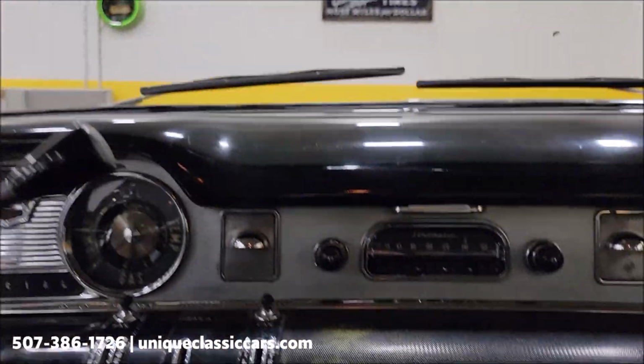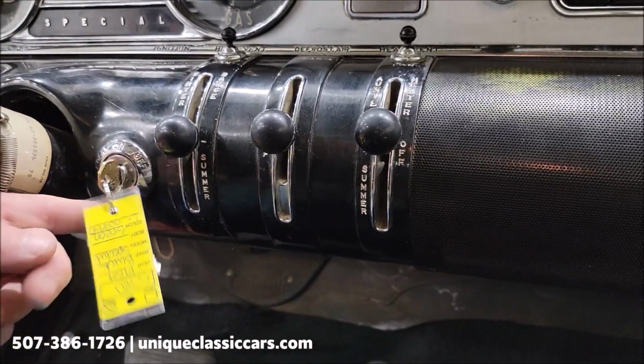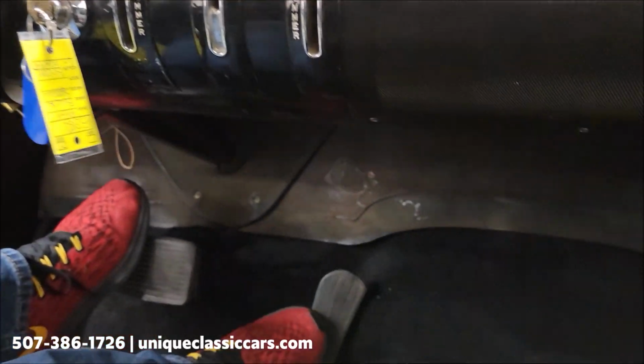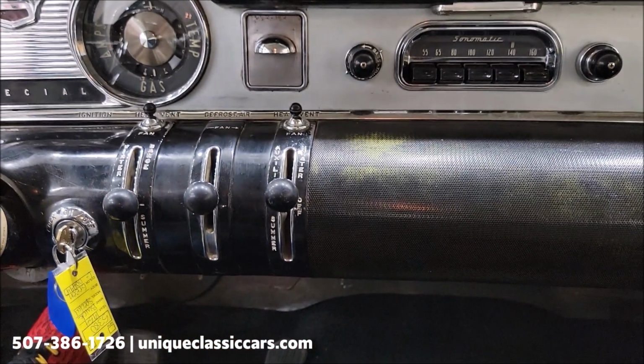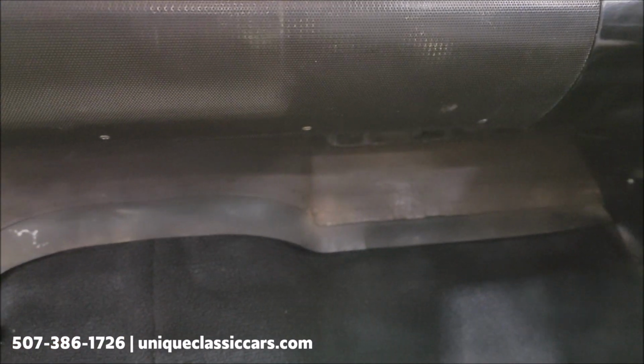Of course, the foot pedal start. Let's check this out. Now the key goes back to the left here to turn it on. And we are in park. Let's go ahead and push the foot pedal. And the car starts right up. It appears to be original underneath the dash there also, if you take a look at that.